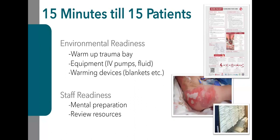If there are any burn resources in your facility, we want to review that because oftentimes burns are a low frequency, high risk patient, so there's not that muscle memory there. And really important is to prepare people for what they may visually see, because burn patients are anxiety causing because of the way they look. And that impacts the way we as caregivers provide care to those patients and can interfere with care delivery.